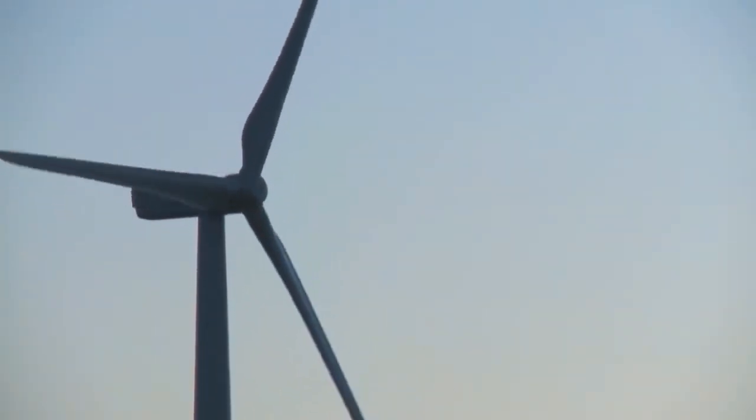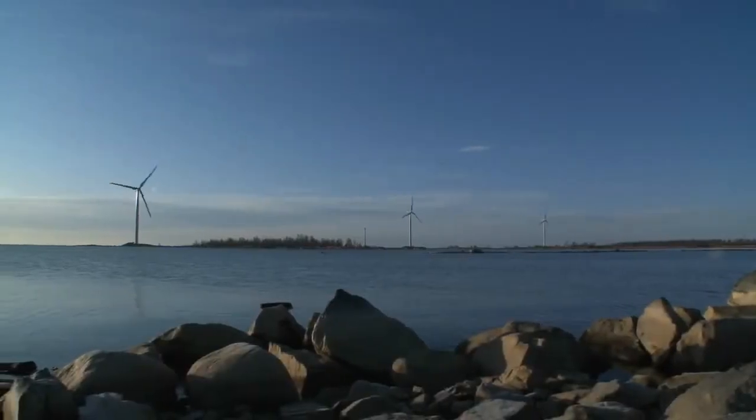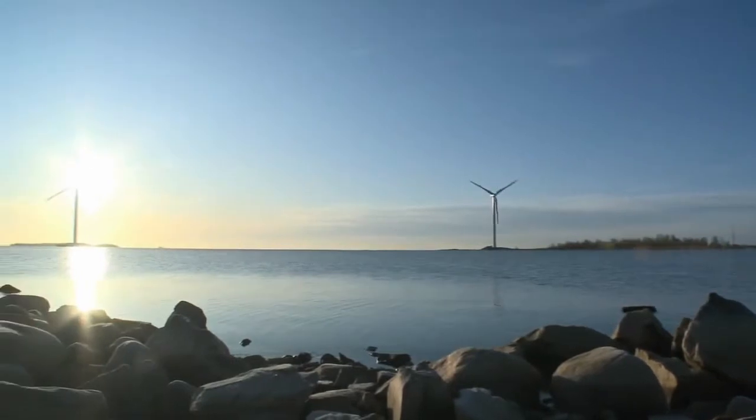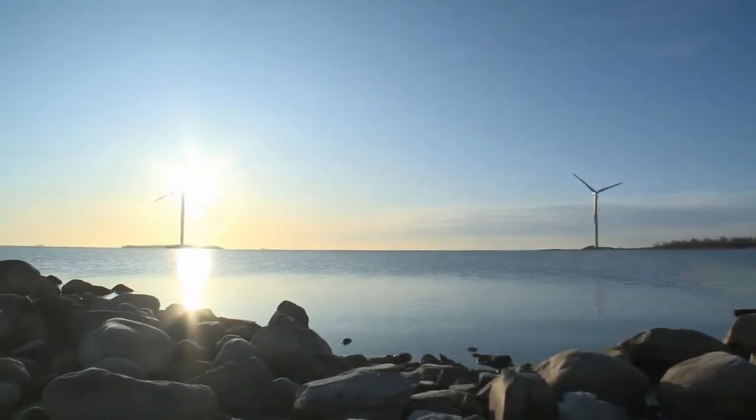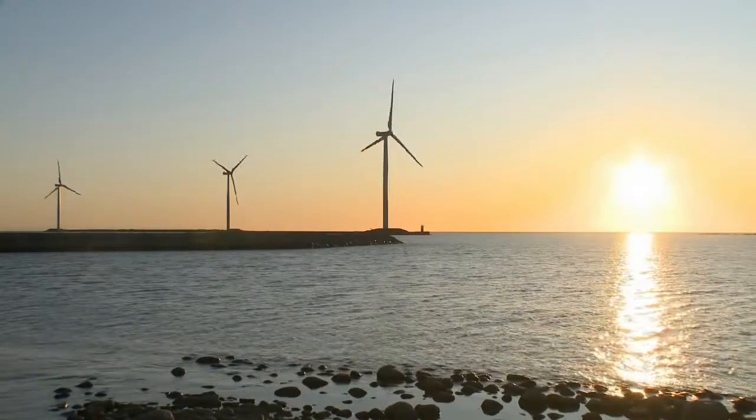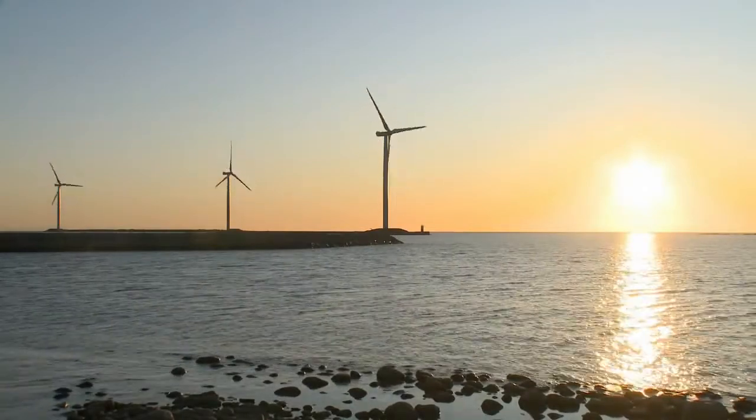Each of them is home to a wind turbine. They are linked to each other and to 2 onshore turbines to create a wind farm with a capacity of 30 megawatts. That produces power for 30,000 small households, making it Finland's largest wind farm so far.